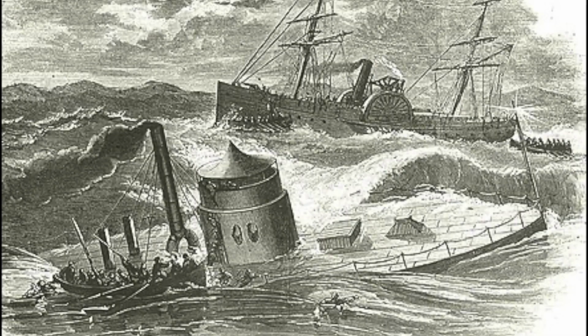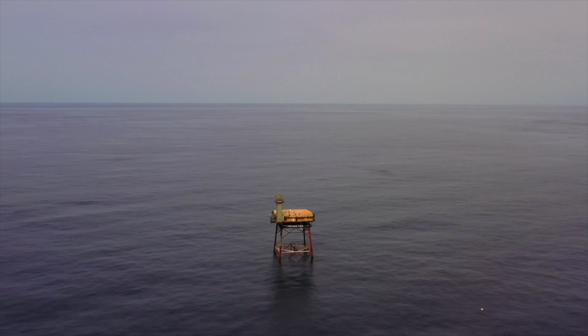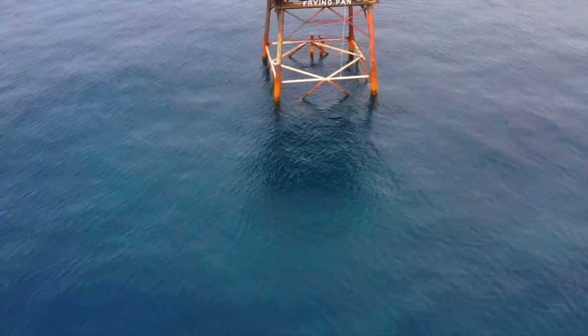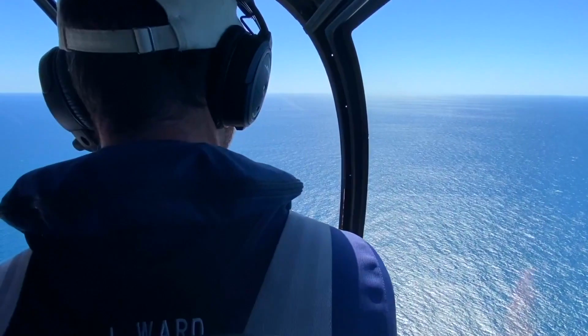The area known as the graveyard of the Atlantic because of those shallow waters, the exact reason why Frying Pan Tower was built by the Coast Guard. It's a famous North Carolina icon, though technically it's not even in the United States. International waters, we're out of the U.S. airspace. Almost as soon as we took off, we could see it.